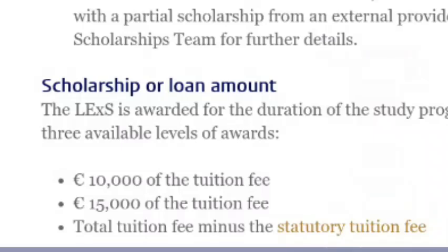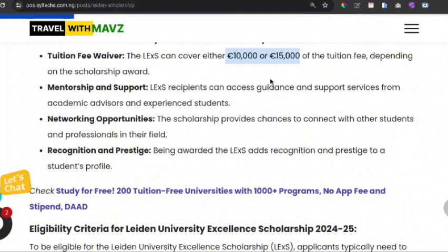This particular scholarship, I will say it covers everything you actually need for anyone who is looking to get funding. Okay, so if you look at this section right here, you see that it says 10,000 euros of the tuition fee or 15,000 of the tuition fee. So this actually depends on what is available at the time that you are submitting your application, or what is being awarded to you. Okay, so this can either cover 10,000 or 15,000 of the tuition depending on the one that has been awarded to you.